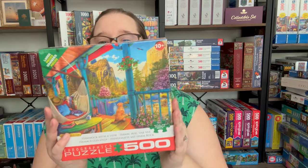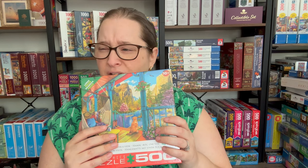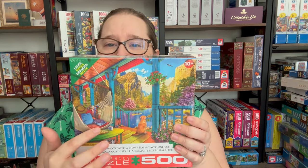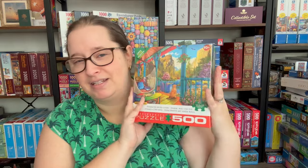And then finally I got this one. It is by Eurographics, and I just thought the image looked very calming, and I've been really wanting a hammock for the backyard, so this is why I got it. It's called Hammock with a View, and it just has this nice cottage scene. Very similar view to the one I did recently called Early Morning Fishing by them. But we have a hammock with some water, nice little view. We have a doggy here, super cute image. I just felt like it was a nice, relaxing, calm puzzle. So those are the ones that are coming into the collection, and we're gonna put those away, get rid of the box, and yeah, we'll see what else is on the agenda.